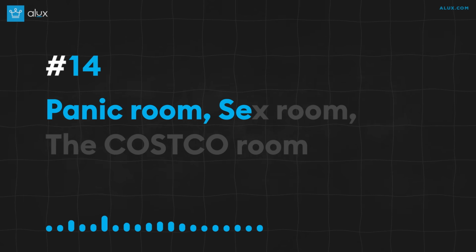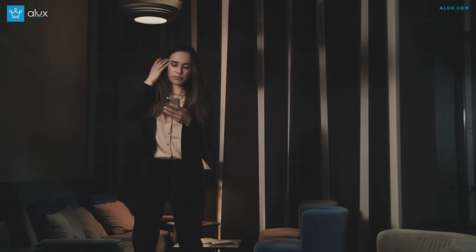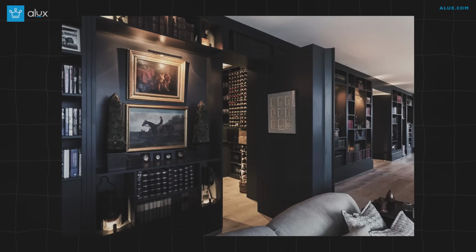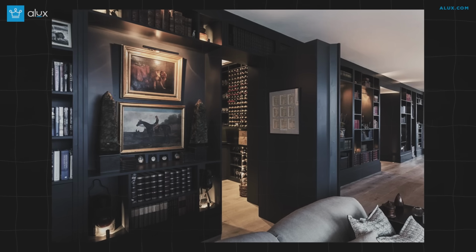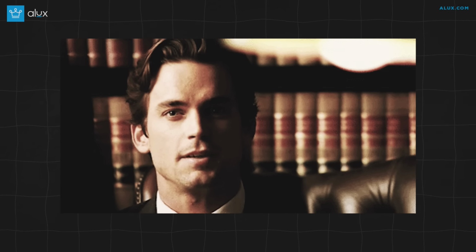Panic room, sex room, the Costco room. There are many specific rooms catered to someone's particular interests. The panic room is pretty obvious, right? It's the reinforced room where the safe is. You and your family can lock yourselves in and wait out whatever emergency you're encountering, be it a break-in or a tornado. The other one we mentioned is gonna get us demonetized if we go into detail, okay? You can use your imagination here.